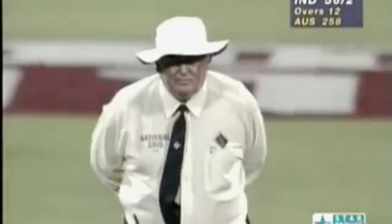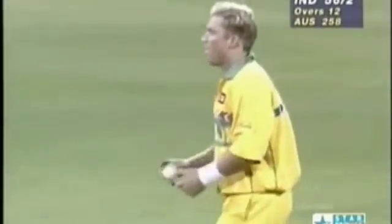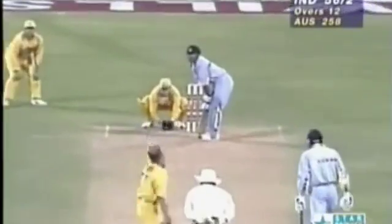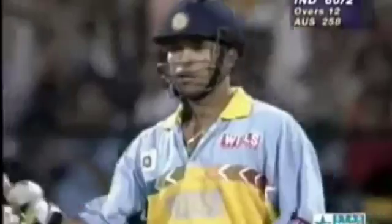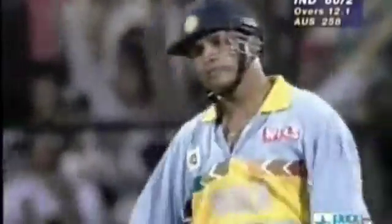Well, this should be a fantastic contest because Tendulkar is on the rampage, but Warne has a lot of variety when he bowls. And that was very short. Tendulkar, amazingly, has gone straight over the bowler's head with it, rather than going through mid-wicket. That's 50 for Tendulkar. And what a blazing knock this has been from the little man.